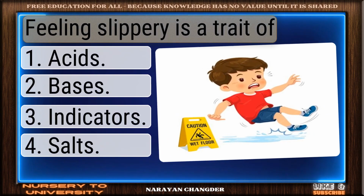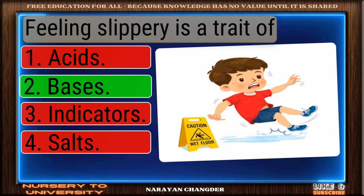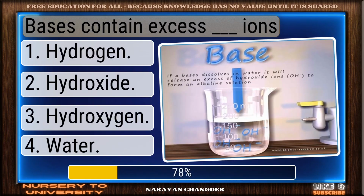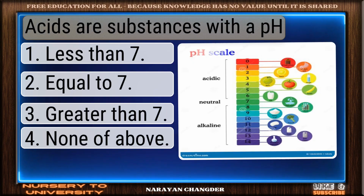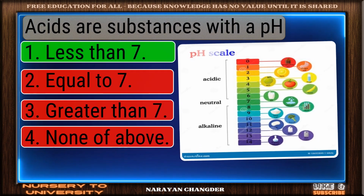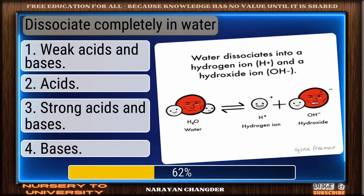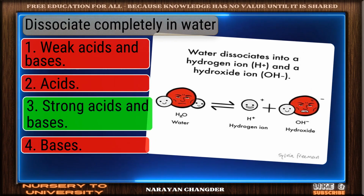Feeling slippery is a trait of... Good thinking. Bases is the right answer. Bases contain excess dash ions. Well reasoned. Hydroxide is the correct choice. Acids are substances with a pH... Good job. Less than 7 works well here. Dissociate completely in water. Great thinking. Strong acids and bases is the right choice.